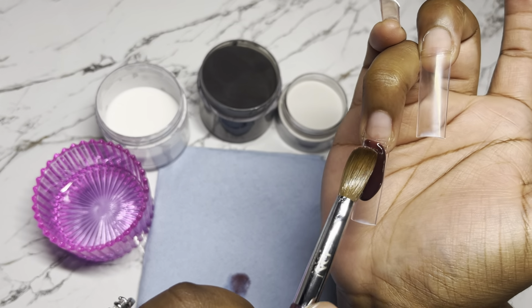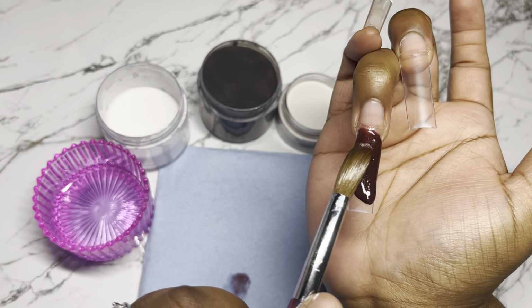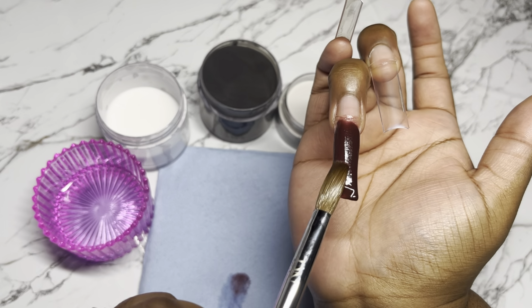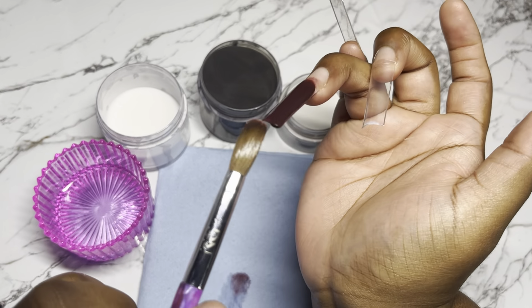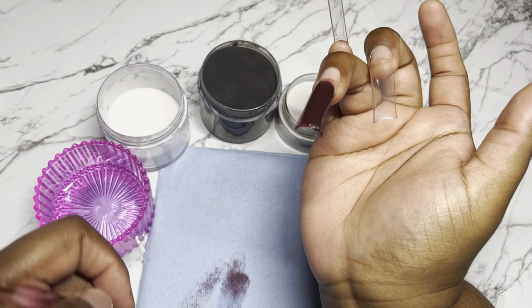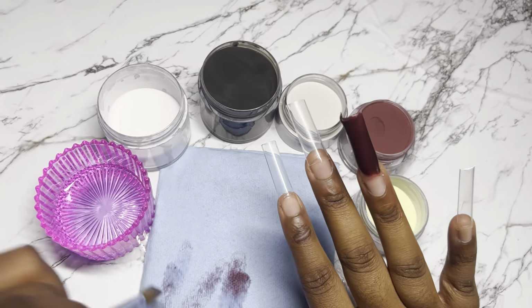So first let's get into these products. The nail tips are from Brom Nails. These are her 2XL squares. This acrylic you see me going in right now is from Dream Nail Supply. I think this one is called, what's it called? Russet, I think that's how you pronounce it, russet brown. And I'm also using her black.